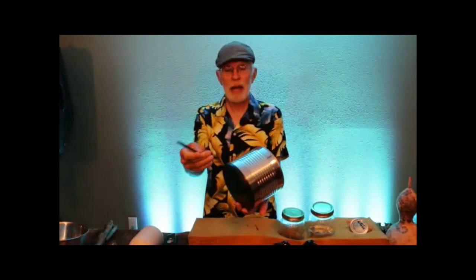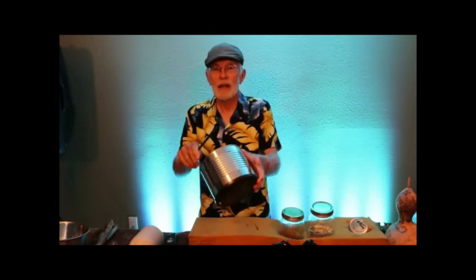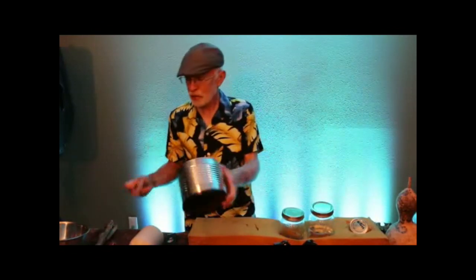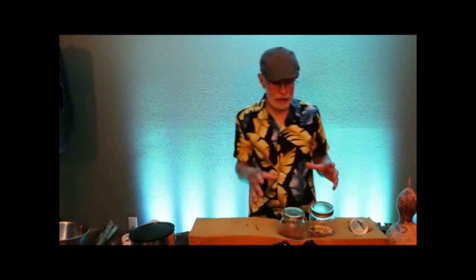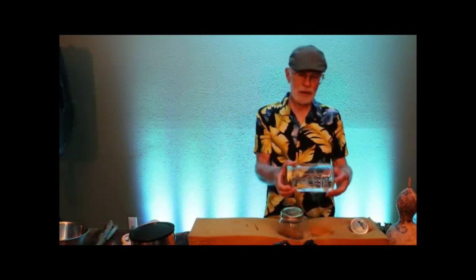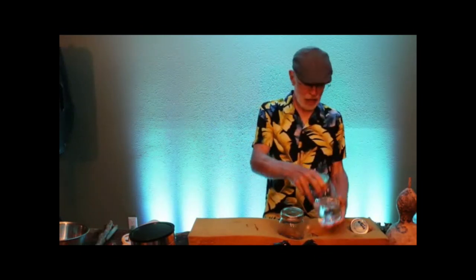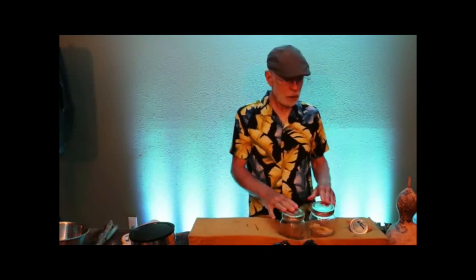So this is a spatula. You can play it like that, and there's a different part of the spatula that makes a little softer sound. There's a lot of different ways to get sounds out of these. These are canning jars. They have water in them, which allows a different sound as the water moves around. I have two, actually I have three of these. You can play them together.